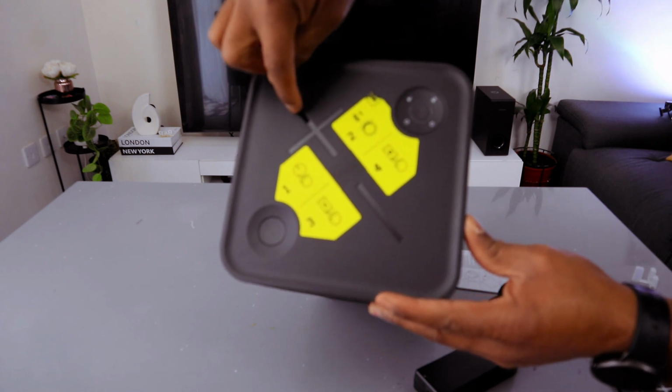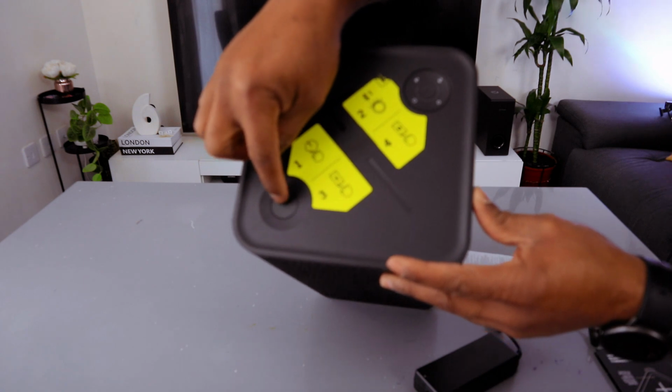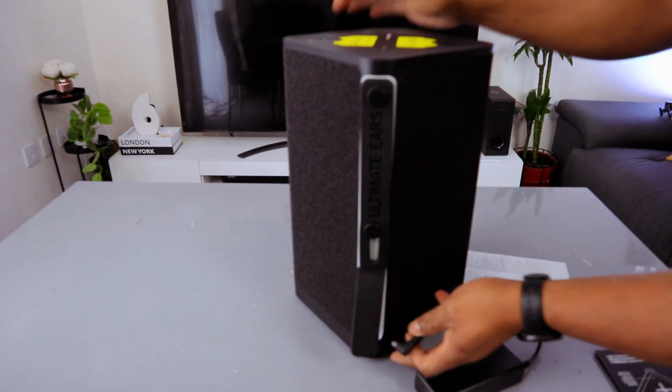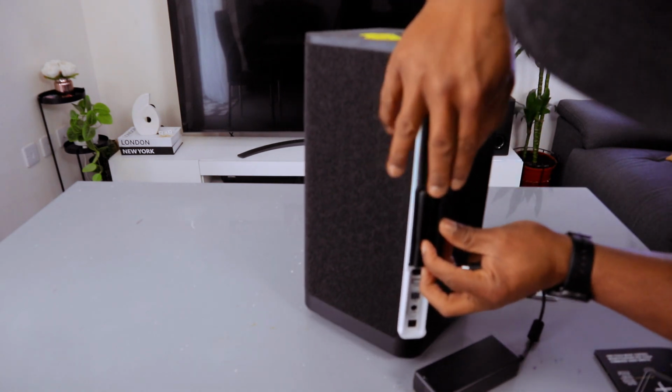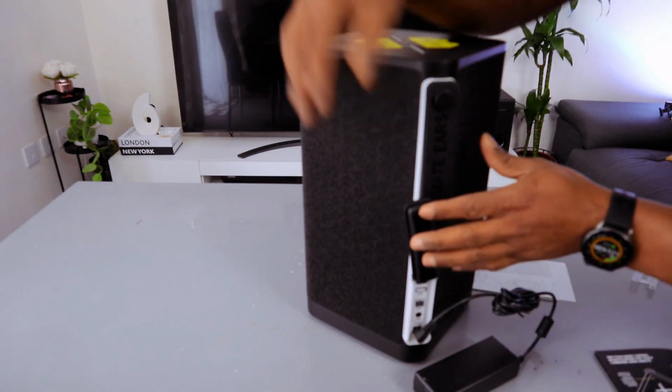This is for you to increase the volume. The minus decreases the volume. And this button here is for you to switch this speaker on. Plug the power cable to the power. Push it inside and it's in.